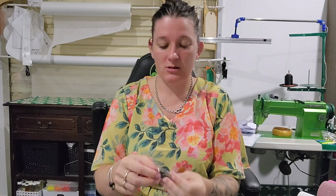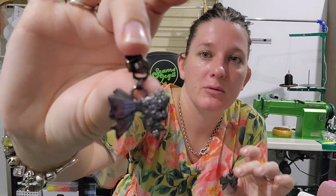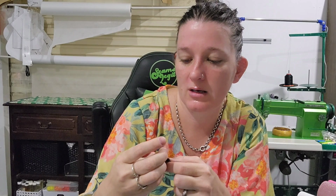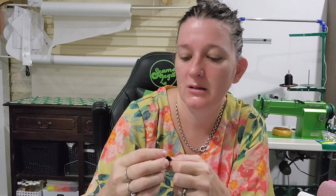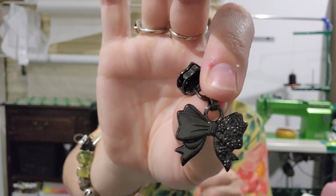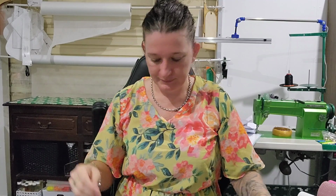There are two of each. I'm going to show you. So we've got two bow zipper pulls, and they're both the same. One half has got like a flower. I don't know what kind of flower, I'm not good with flowers. But half the bow is a flower and then the other half is smooth. So I've got two of those zipper pulls in gunmetal.